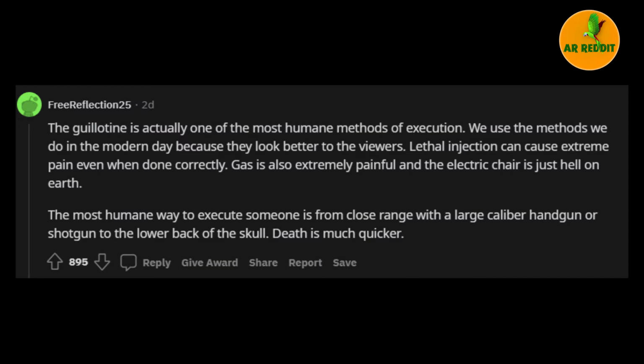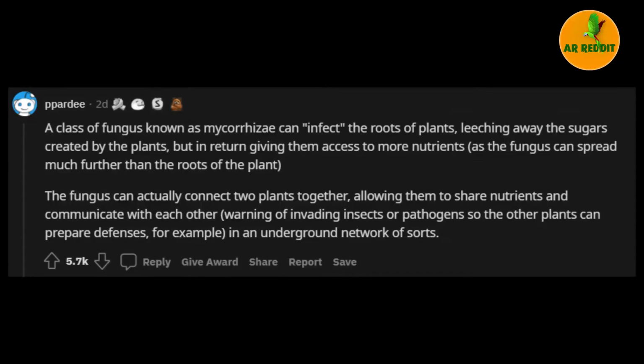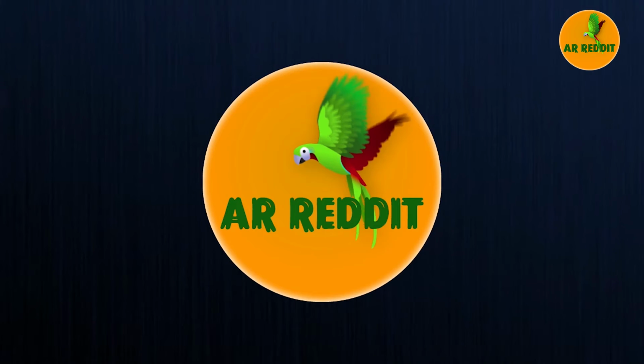Death is much quicker. A class of fungus known as mycorrhizae can infect the roots of plants, leaching away the sugars created by the plants, but in return giving them access to more nutrients. As the fungus can spread much further than the roots of the plant, the fungus can actually connect two plants together, allowing them to share nutrients and communicate with each other, warning of invading insects or pathogens so the other plants can prepare defenses. For example, in an underground network of sorts.